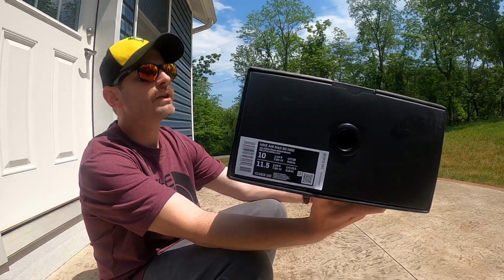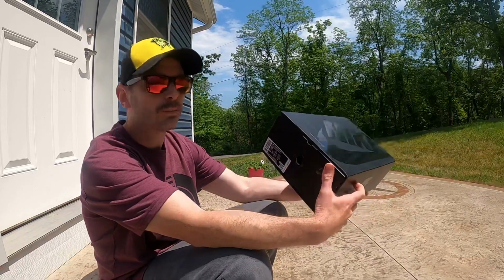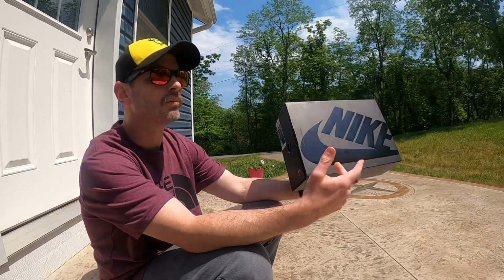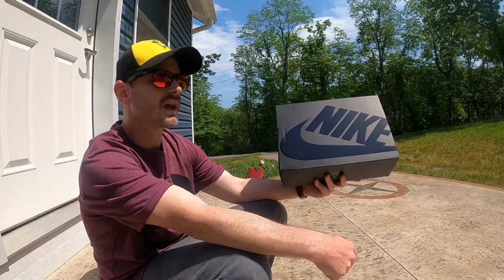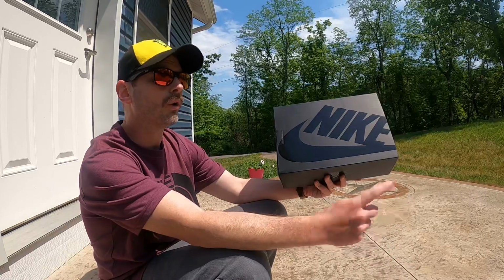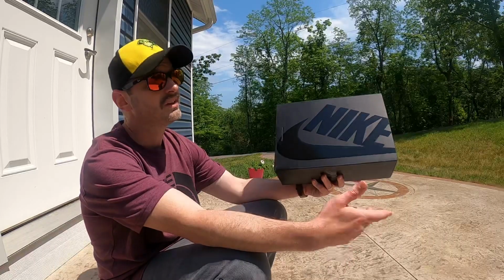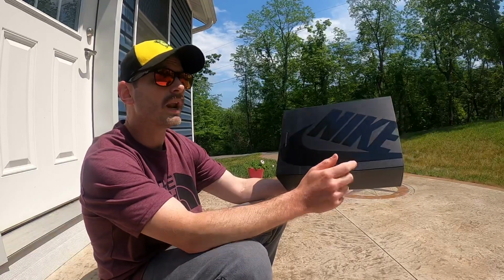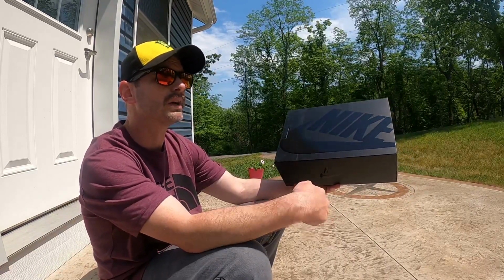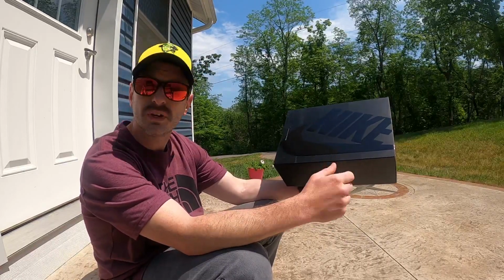And then Saturday, I was on the golf course and the PSG 7s dropped. And whenever I opened up the SNKRS app, the first thing at the top was the Silver Toes. Well, I already hit on the Silver Toes on my SNKRS account, so it said purchased, but it also had the UNC, the University Blue ones. So I tried to grab them again, and I struck out on them. When I got my personal pair of the UNC ones, it was from the Finish Line raffle.